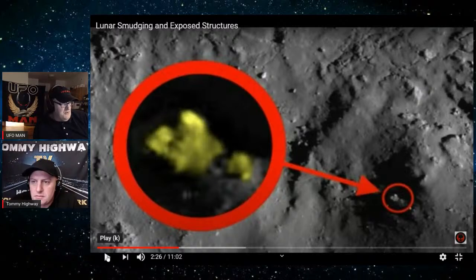Okay, this was supposed to be a raised area inside a dark spot on the moon. You can kind of see it. If you look at the yellow image, it looks like a tower on top of some other type of structure, and a little structure next to it. Mm-hmm. That one's not real clear.